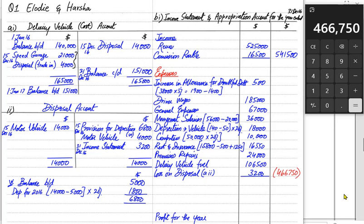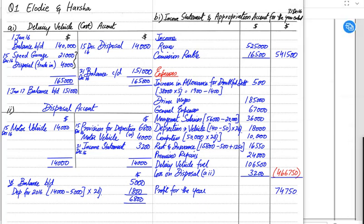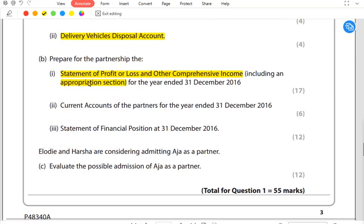And now we can calculate, beta, what? We can calculate profit for the year. Now if we deduct all of the expenses from the incomes, we are left with profit for the year. So beta, if it's a trading business, then this would be the final answer. The income statement here ends at profit for the year. But if it's a sole trader business, then we would end the answer here. But the question clearly stated that it's a partnership, and we also need to prepare the appropriation section.